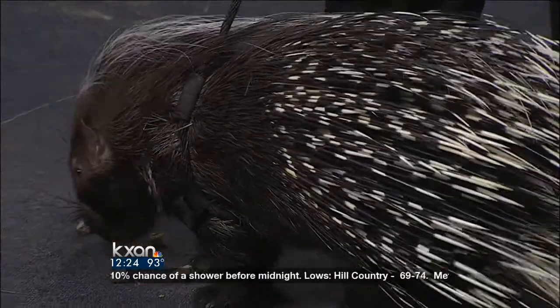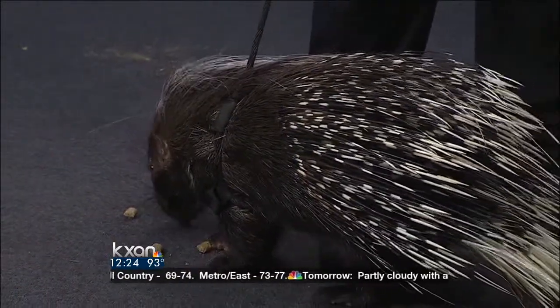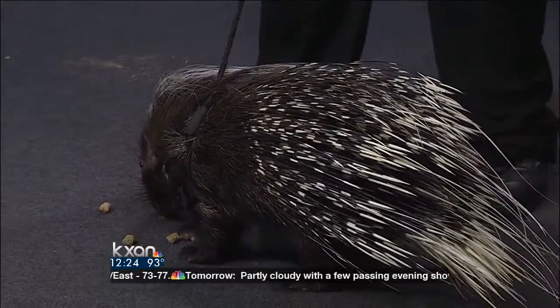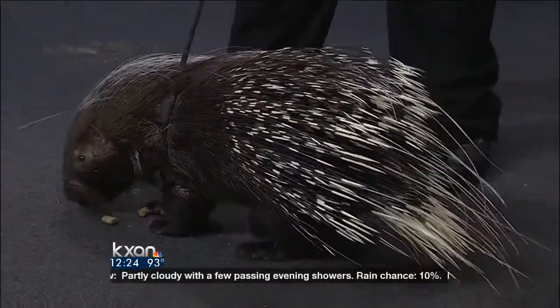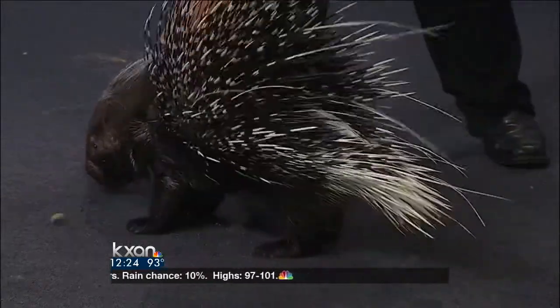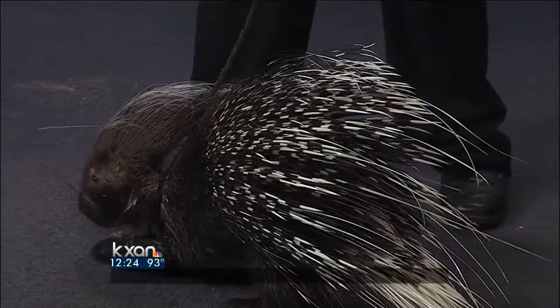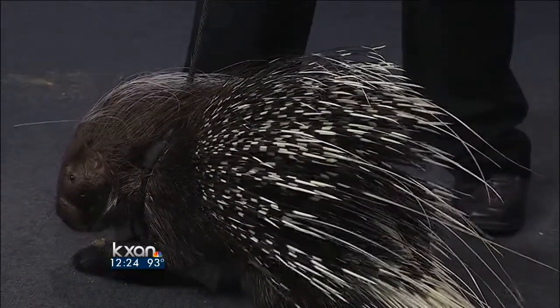Wow. And so how old is he? Jabari's 4 years old, about 27 pounds, and about as full grown as Jabari's going to get. Now, these quills have a big myth behind them. I'm sure you might have heard. They don't shoot the quills. They cannot shoot their quills, no. Their quills are loosely attached to their body. So if they have to back up into a predator like a lion or a leopard, those quills will detach into that predator and make them really itchy.